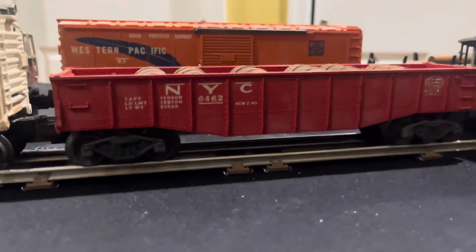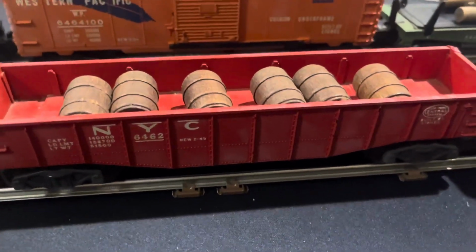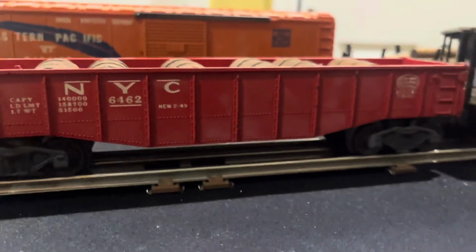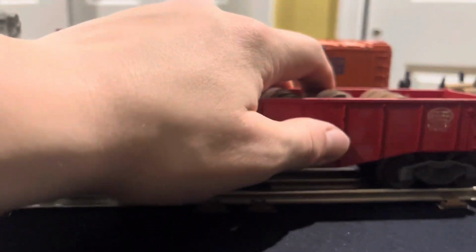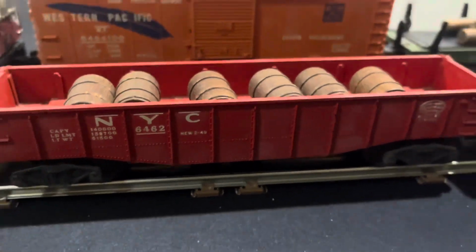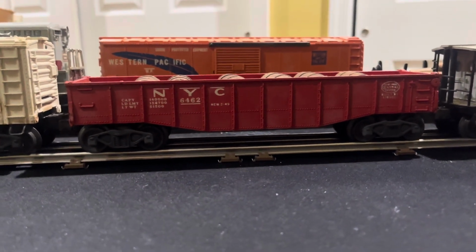Fourth car. This one was a bigger set. You got the New York Central gondola with the barrels for your barrel loader car, or your barrel loader accessory. 6462. Very nice, very nice. I mean, yeah, they're all kind of a little dusty, but they'll clean up well, I think. Very nice that they have the original barrels. There's not much else to say about this. I don't believe this is a rare variant. If anything, I do not believe that this is a rare variant set at all, in fact.